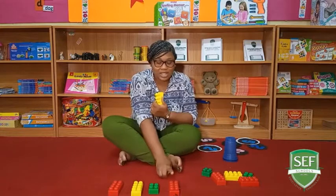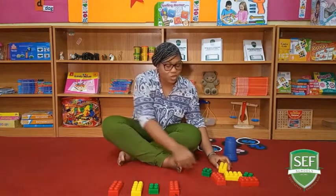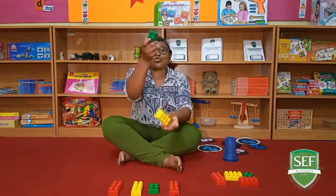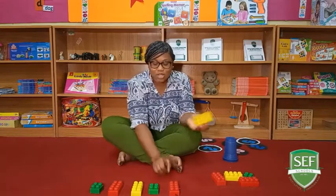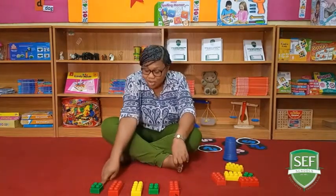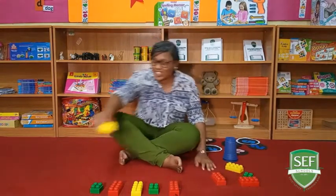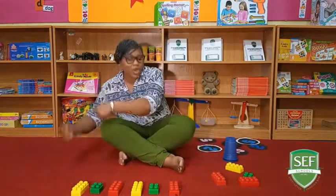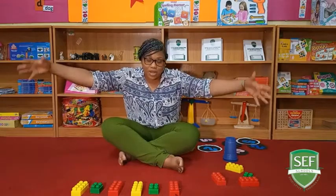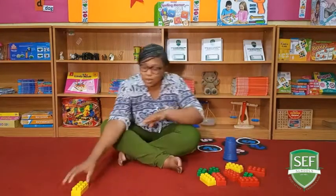We're growing this pattern. So I have red, green, yellow, red. Which one comes next? Green! Good job. So I have red, green, yellow, red, green. Which one comes next? Yellow! Well done, guys! And you keep growing the pattern over and over again while it keeps growing, okay? So I'm going to take my Legos away.